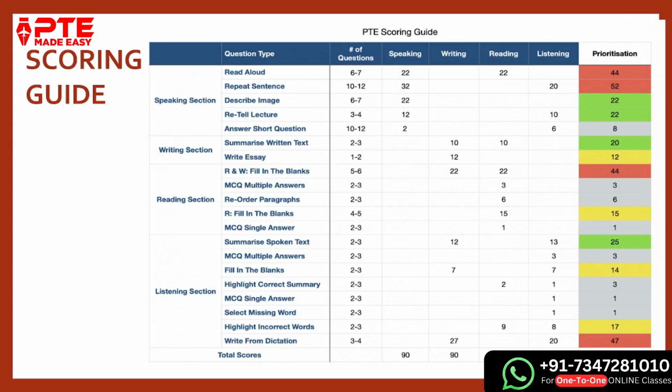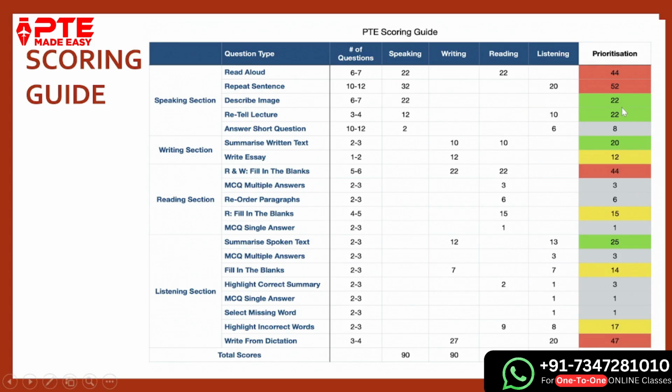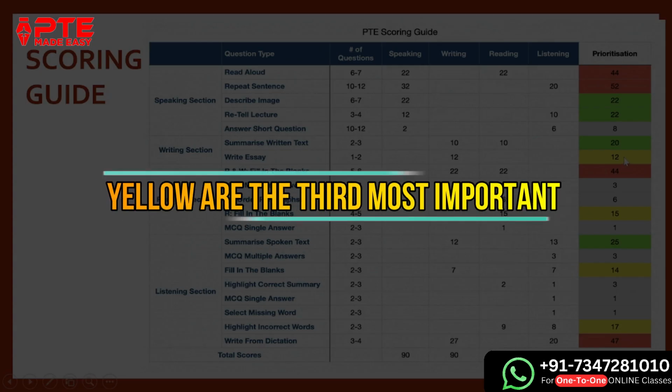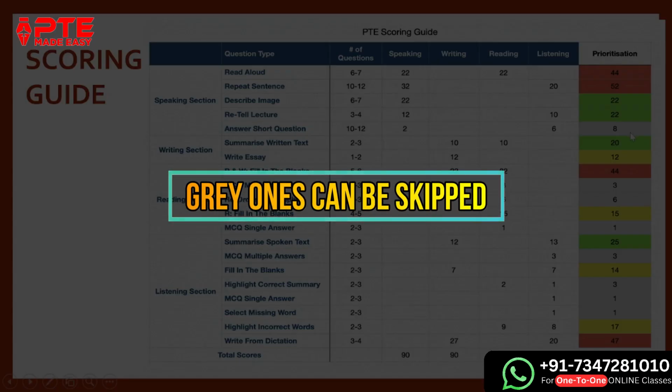Here we have the scoring guide. And if you see the scoring guide, you can see the color marking. You can see that the tasks have been sorted as per the colors. So the red ones are the most important tasks. Then comes the green one, second most important, yellow, third most important, and the gray ones can be skipped.